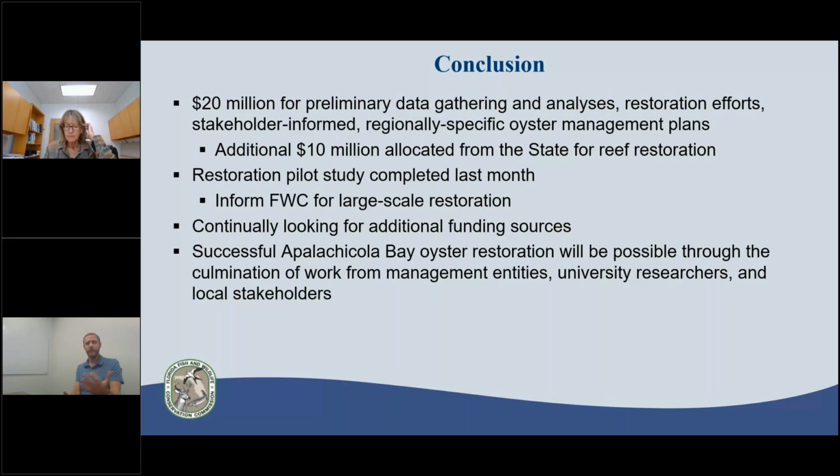And that restoration did fund that pilot study, providing some reefs for FSU and some of that general blanket restoration, which was completed last month. And that work, as well as FSU's work, continue to help inform FWC for our future restoration. We have money for future restorations. The stuff that we just completed that I talked about, that was just the next phase. We do have continual funding ready, and once the timelines all align ecologically, as well as fiscally and programmatically, we will certainly continue our restoration efforts.